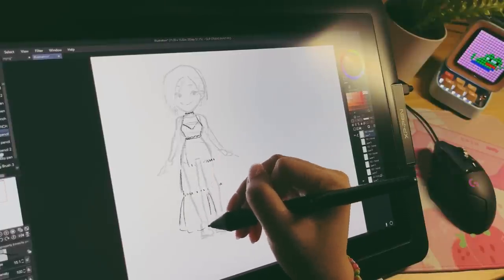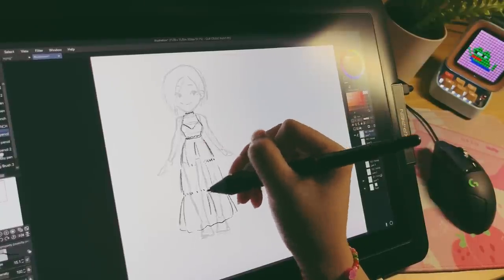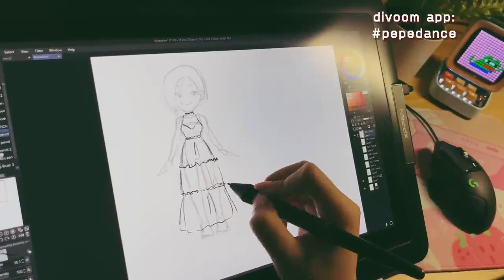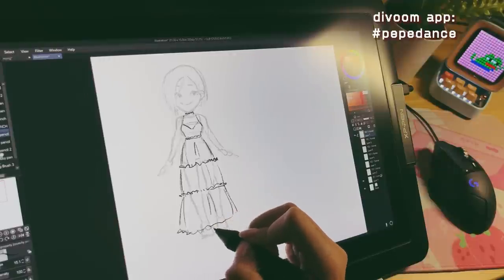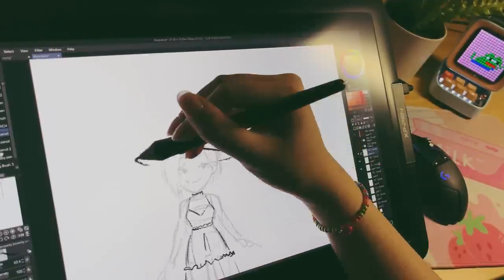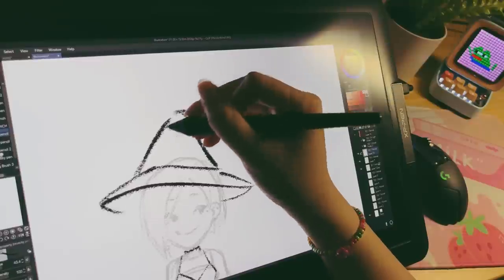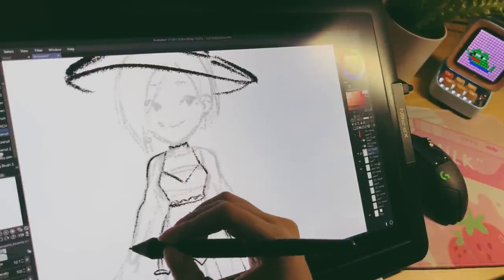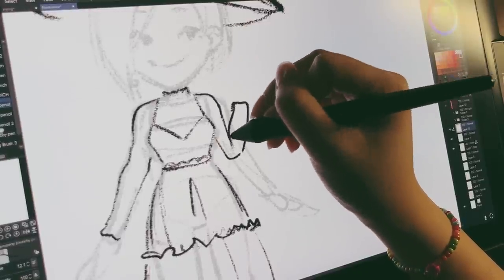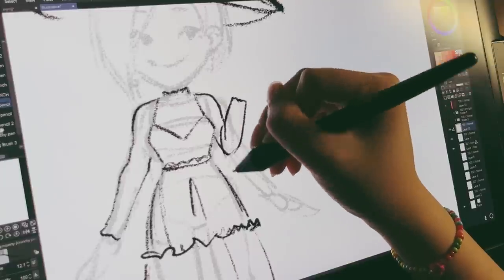But for this video, I am designing yet another Halloween outfit for one of my characters. This time, you could also see Pepe dancing in the background, because this was originally supposed to be a frog outfit design. I was like, why don't I participate in the prompt of my own contest and design a frog outfit? Then once I got to it, I was like, you know what, screw it, I'm just gonna stick with the Halloween theme that I've been planning with my OCs.